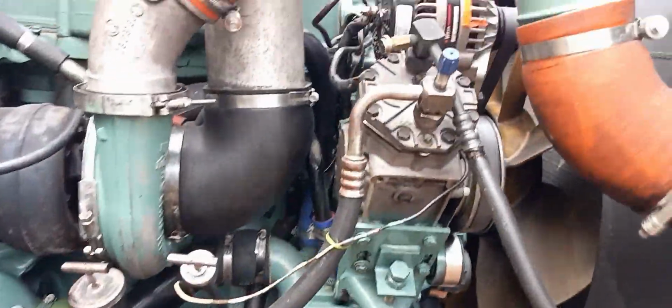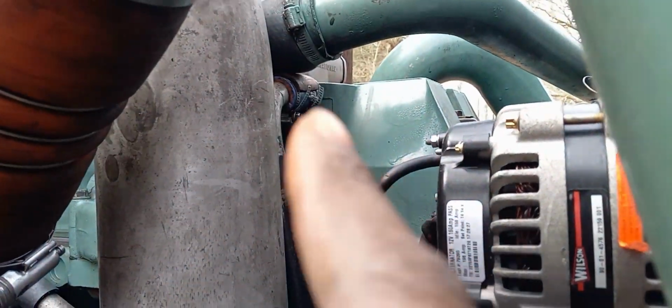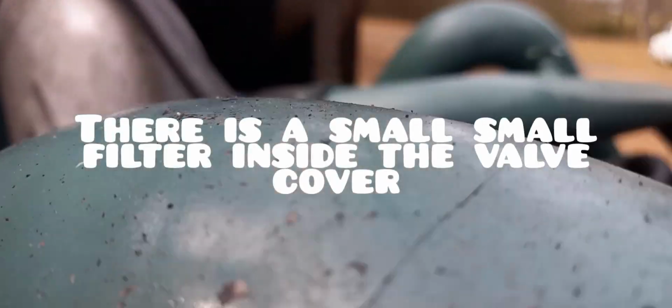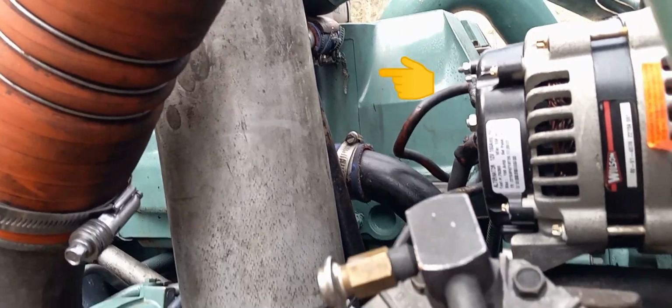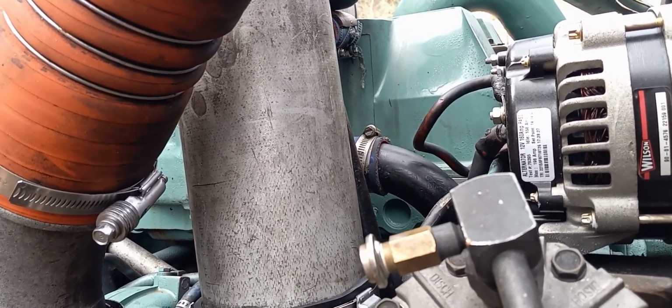Yeah, my breather tube up here. I'm gonna get my finger out of the way. Right there, it's up at the top there. There's some kind of sponge or something inside of there. They actually cleaned it out and everything.